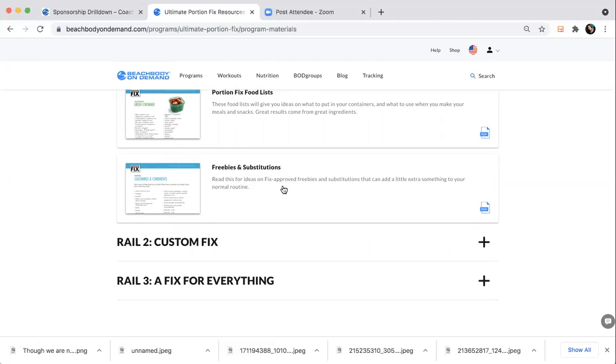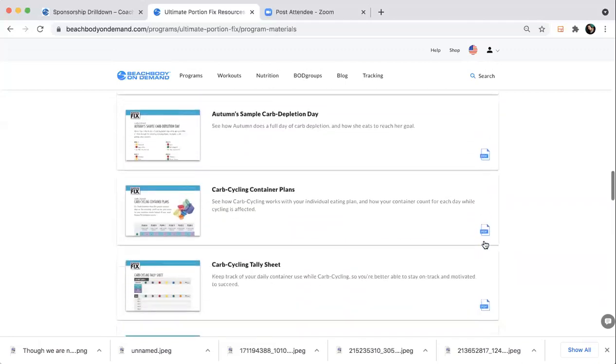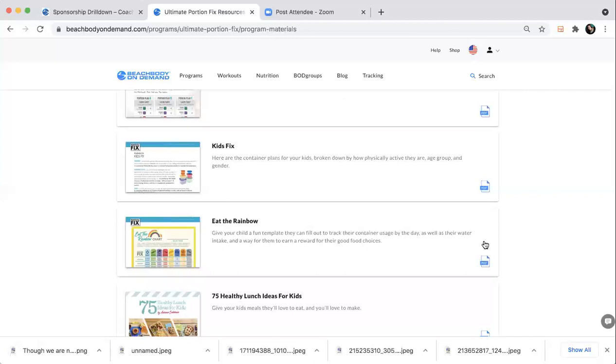Your freebies and substitutions. And then with the custom fix, I'm going to scroll down here towards the bottom because I want to show you one of my favorite things. If you have children, there's something called Eat in the Rainbow. And it's a really cute little chart that you can give your kids that helps them focus on eating in all of their food groups, which is something that I think a lot of kids lack doing.